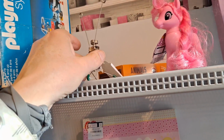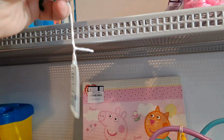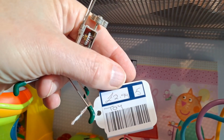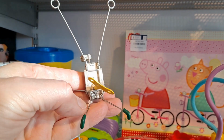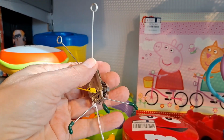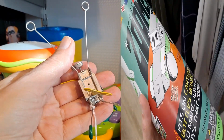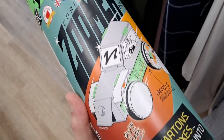Oh, I just spotted that. How much for that one? £2.99. I've got to have it. Yeah, I'm going to have to buy that one. Sorry? I think it'll be okay. Yeah.